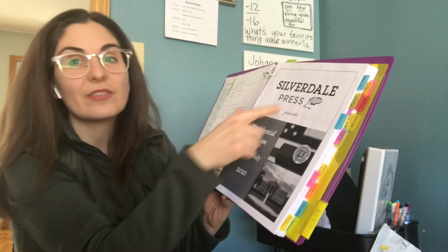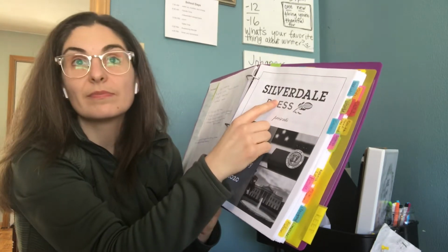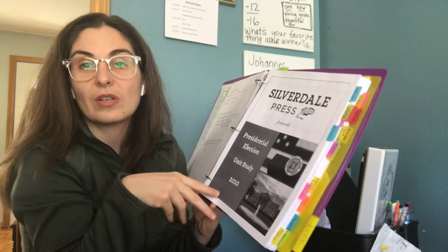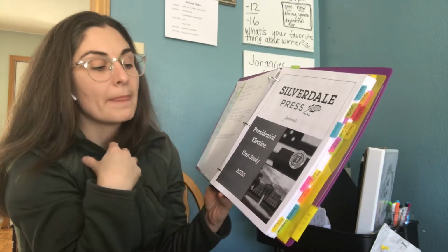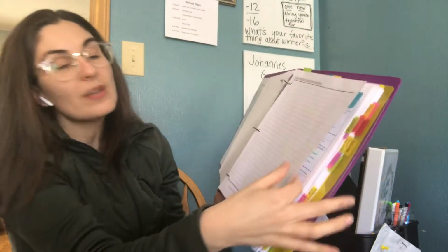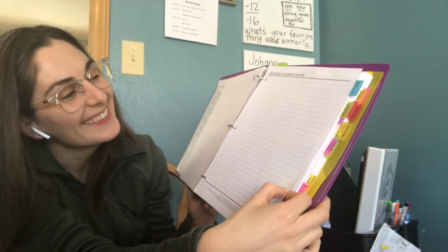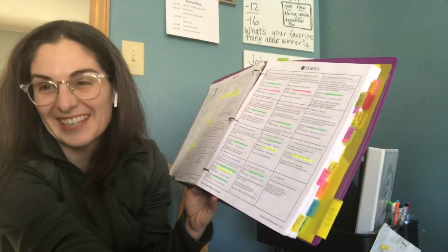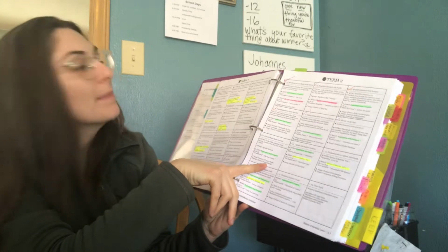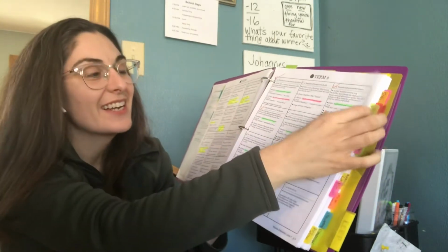Oh, this is something extra. I heard somewhere about Silverdale Press, and so I wanted to include this just because it's an election year, and we've been working through this unit study. This is not Alvery. I purchased it on my own. But here we go. Here's the subject. So this is Alvery's curriculum right here. This is American history. We do this together.